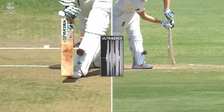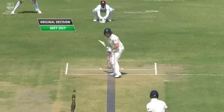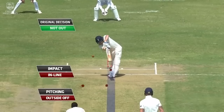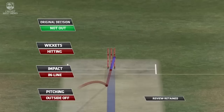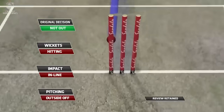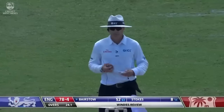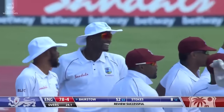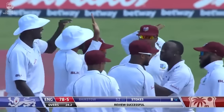So if we can go to ball tracking, please. Ball tracking coming up now, Chris. Impact is in line and hitting the wickets. Your original decision was not out, so you'll be overturning that to out. You're on camera now. Yeah, that's a good review from the West Indies. Poor umpiring, I have to say. 2 decisions today. Both of them look very out.